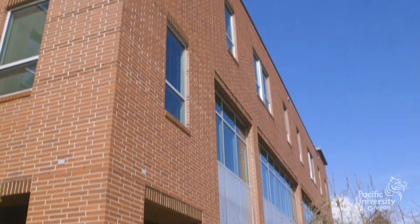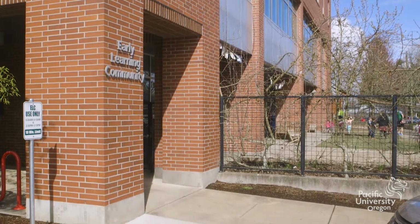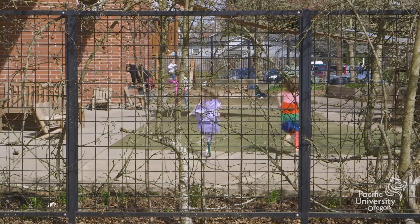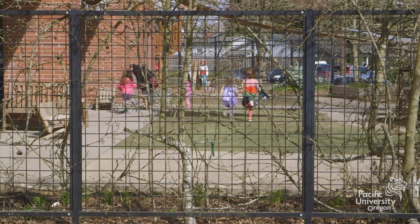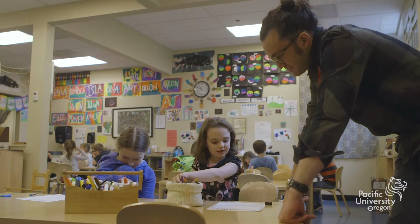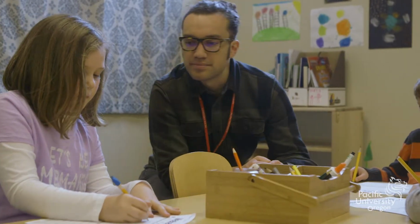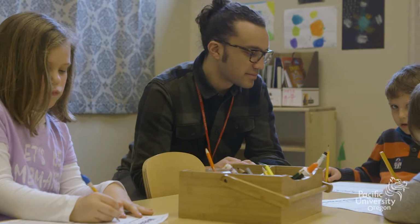The Early Learning Community, or the ELC, is located at the bottom floor of Bergland Hall. You can always pretty much hear kids playing outside, so you know exactly where it is, just follow your ears. And it's directly related to the MAT program because of how integrated the school is with the MAT program. A lot of the literacy classes or mathematics classes, you'll be having direct involvement with the students in the ELC.